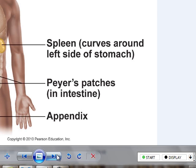So some of the other lymphatic organs are starting, usually any entrance into my body implies that whatever's coming in is probably not sterile. So we see them all around the oral region. Those things are called tonsils.